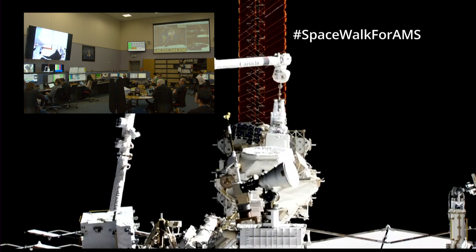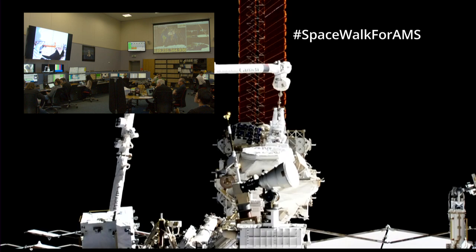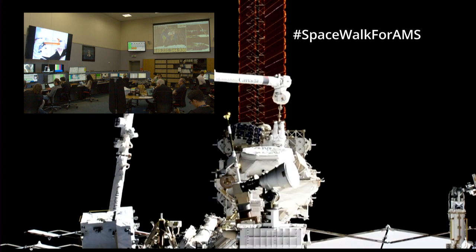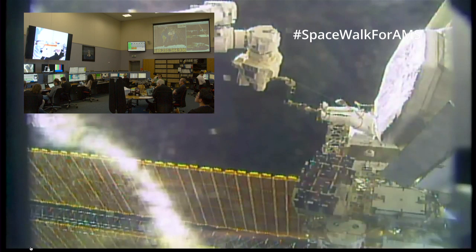Morgan, from his angle, providing some insight. Copy. The view from Parmitano is blocked by the 42 by 32 by 16 inch new pump. Still in constant communication with Jessica Meir at the controls of the Canadarm2, assisted by Christina Cook. Okay, I would say stop motion here. Stop motion. Okay, so Luca, I would hold that right there.